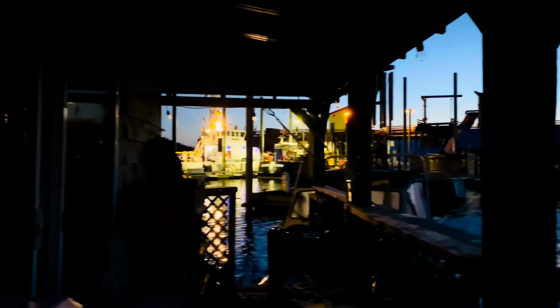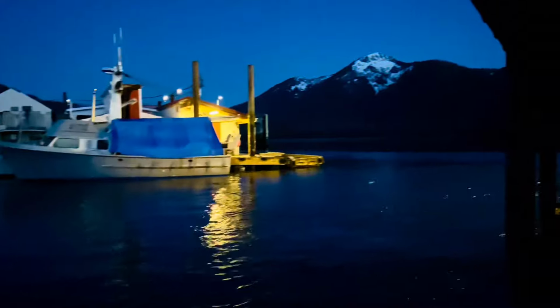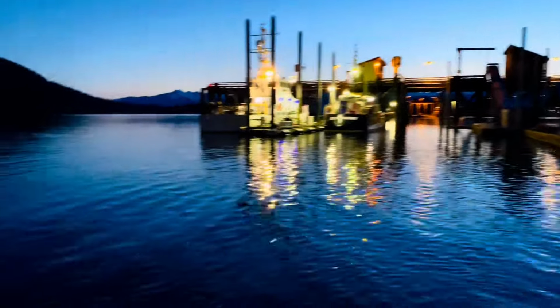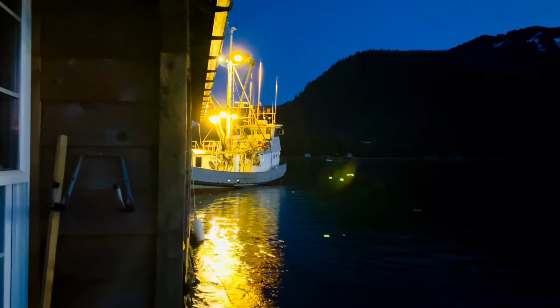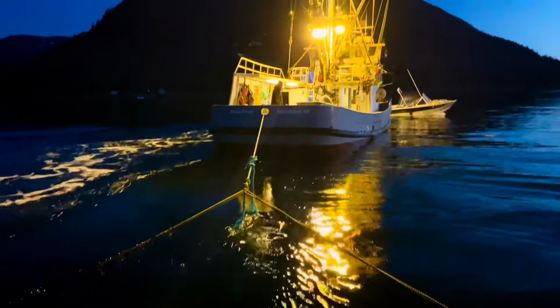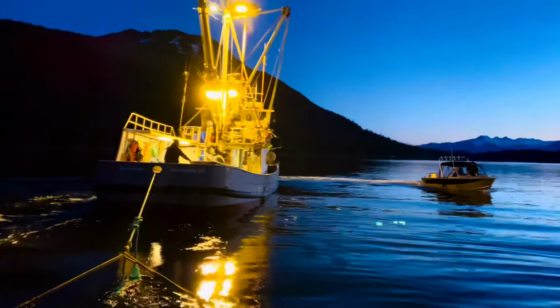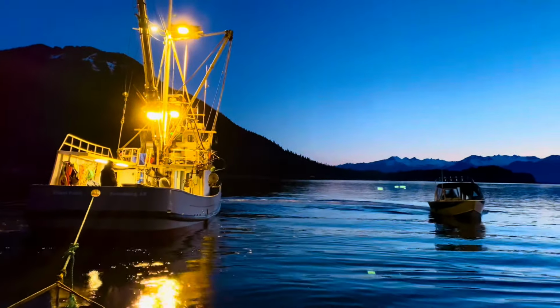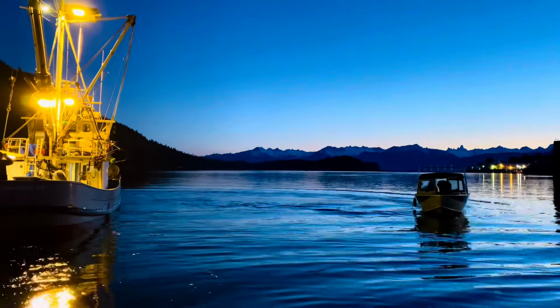Matt's jumping on the skiff, going to try and clear this dock right here. Bear Claw Mountain. Coast Guard. Priest Point. We are doing a short tow as we leave the dock. We're gonna get out here in the narrows and extend the line.